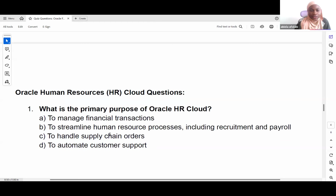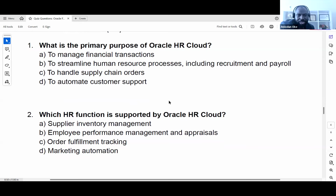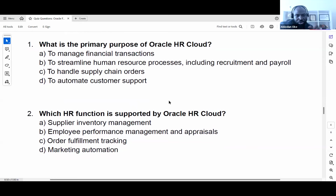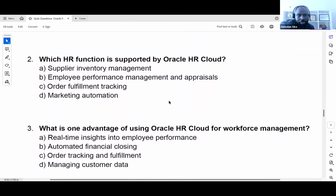Okay, thank you, Abiodun. So the next question is, which HR function is supported by Oracle HR Cloud? I'm guessing option B. That's another B. Yeah, I think it's obvious, right? Because he mentioned those features when he was doing the demo, the performance management and appraisals, amongst other different processes that you would do in HR, right?